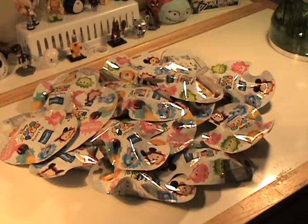Hey guys, I am back today with what I think is a very exciting video. At least I've been looking forward to it. It took me 3 different Walmarts in my area, and I managed to come up with 17 of the Tsum Tsums ColourPop. I'm really hoping to get the whole collection, so I'm going to keep my eyes peeled. We're going to do this in 2 videos, so I'm going to make y'all wait for the second half.